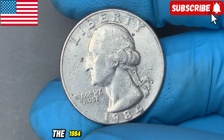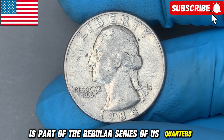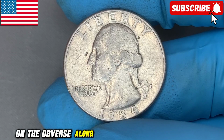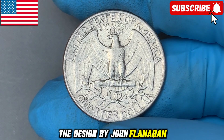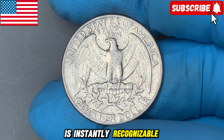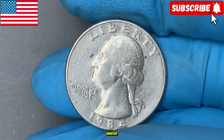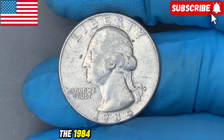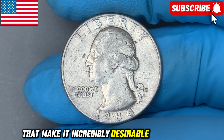The 1984 US quarter dollar coin is part of the regular series of US quarters, featuring the classic design of George Washington on the obverse, along with the eagle on the reverse. The design by John Flanagan, which has been used since 1932, is instantly recognizable and has been a part of American currency for decades. However, while many of these coins were minted in large numbers, the 1984 quarter stands out for a few key reasons that make it incredibly desirable to collectors.